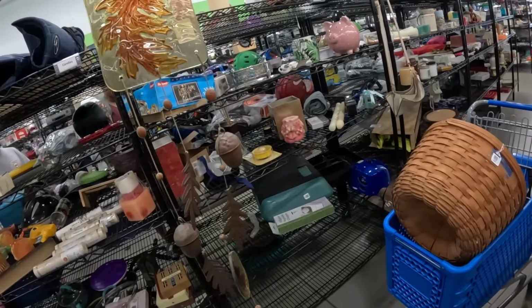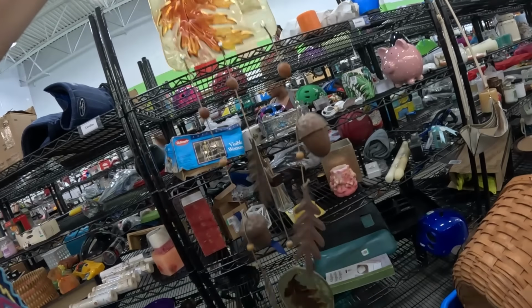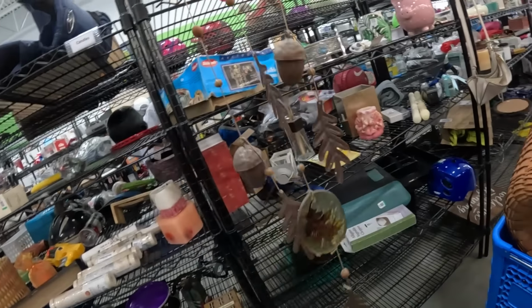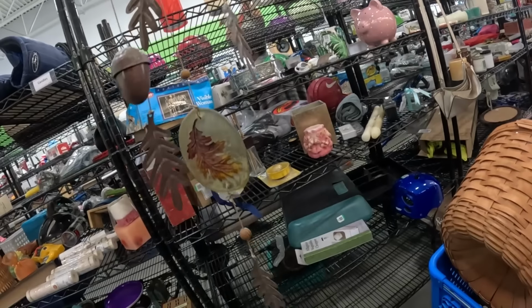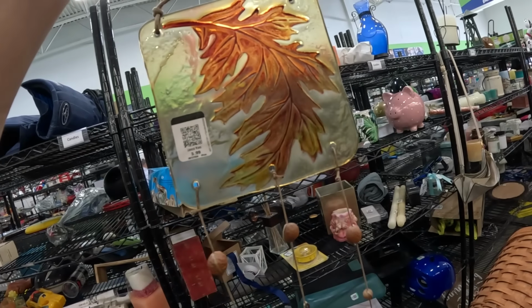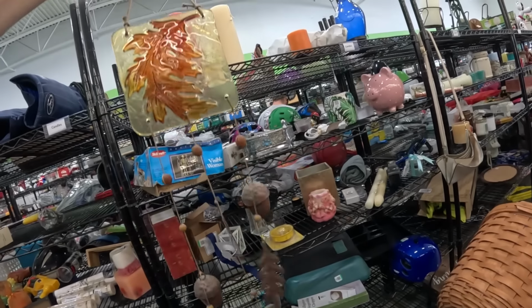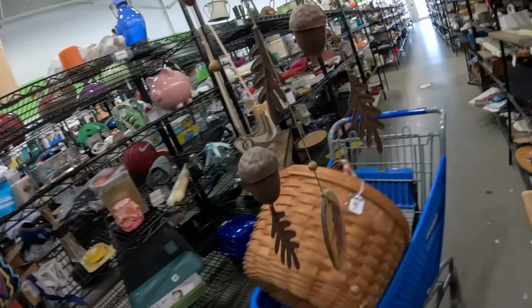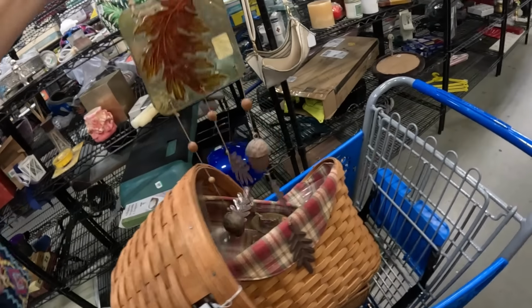Okay, so when I turned around to come back down this aisle, I noticed this wind chime on this shelf down here. That is very cool. It looks to be copper acorns and leaves, and beautiful, like an impressed glass. $3.99. Perfect time for autumn. All right, so we got a little theme going on. I love a shopping cart with a theme. Can she do it?